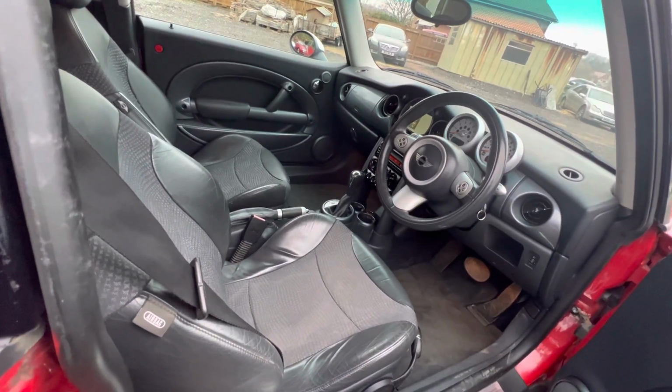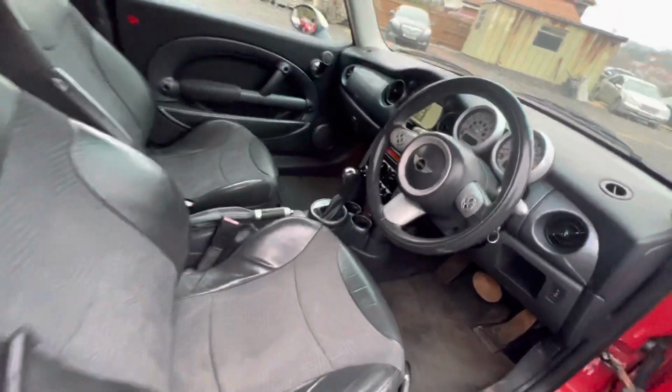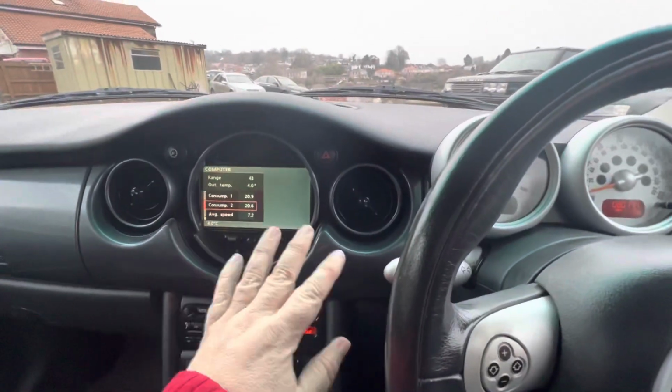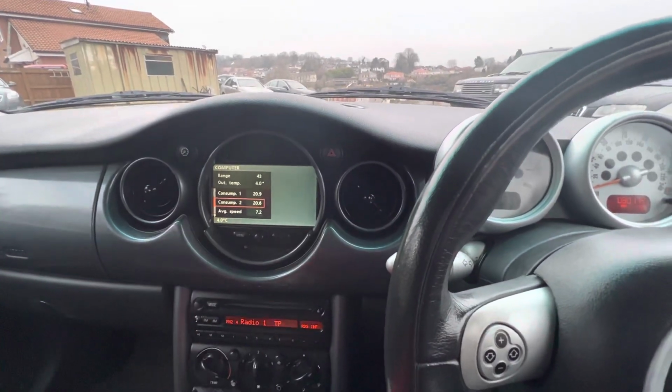Half leather interior is part of the chili pack. You'll see a lot of Mini Coopers that have got that, but you won't see many Mini Coopers that have got this screen in the middle, which houses a trip computer and navigation system. It also tells you your range, that sort of thing.